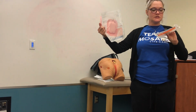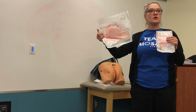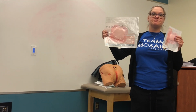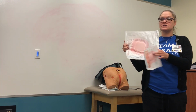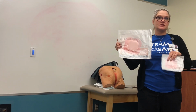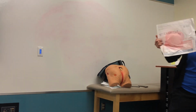But these do really great if you have a red spot that's even blanchable. Put one of these over it, in a day or 2, it's generally gone. And I had a patient that had a pretty significant deep tissue injury to the coccyx. We kept one of these on and it never opened, which is something that we've always had kind of an issue with until we got an offloading foam.